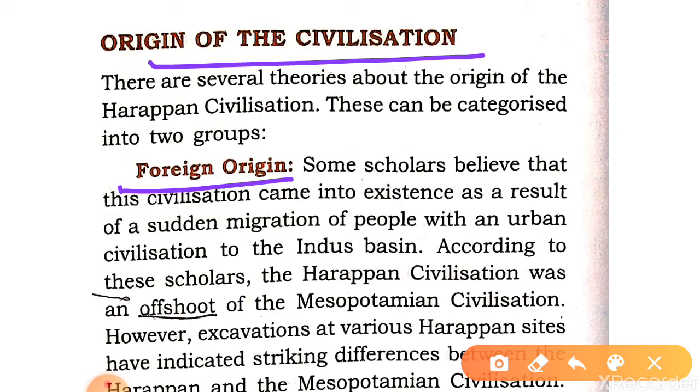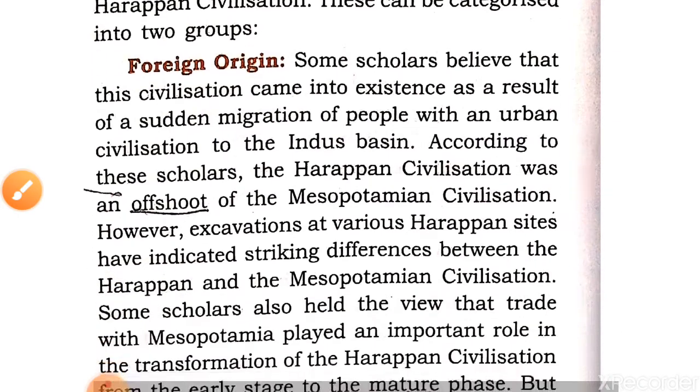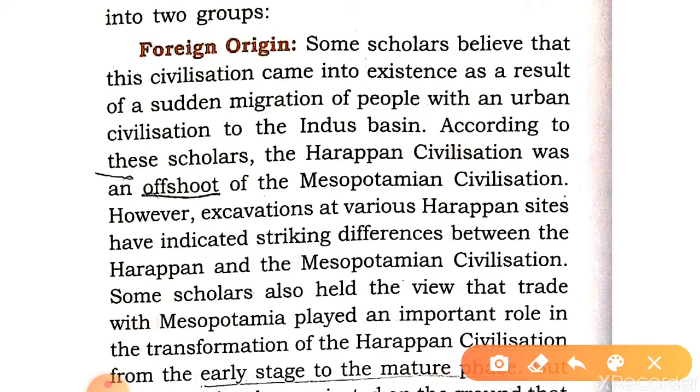First of all, some scholars believe that the civilization came into existence as a result of certain migration of people bringing urban civilization to the Indus basin. Migration happened. According to some historians, the Harappan civilization was an offshoot of the Mesopotamian civilization. Why are they thinking this? Because they think it had a relation with the Mesopotamian civilization.